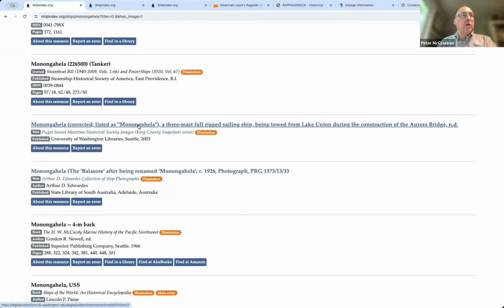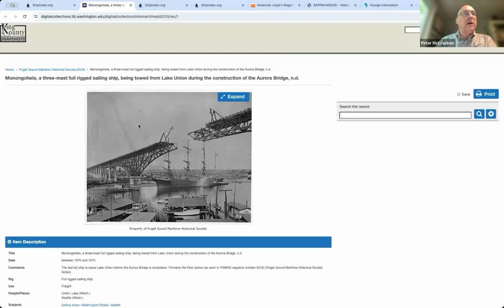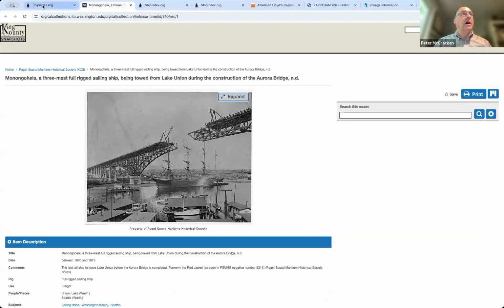This was another one. This was Monongahela. And this image, which comes from the University of Washington, well, actually comes from the Puget Sound Maritime Historical Society, was hosted by way of the University of Washington. It's this fantastic picture of the vessel being pulled out of Lake Union as the Aurora Bridge is nearing completion. It would have gotten stuck on the inside of it, never would have been able to get out without cutting down the masts a bunch. So I just always love this. As I said, I was born and raised in Seattle, and that's one that I particularly like to highlight.